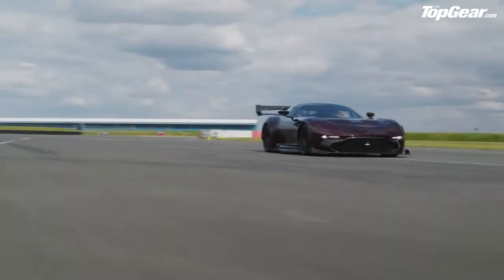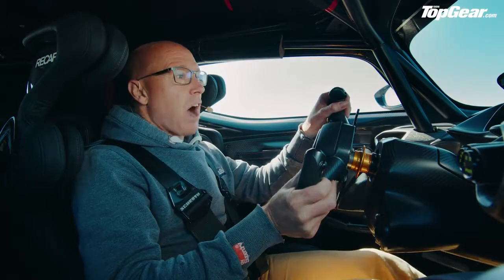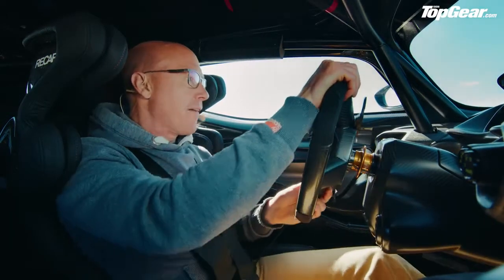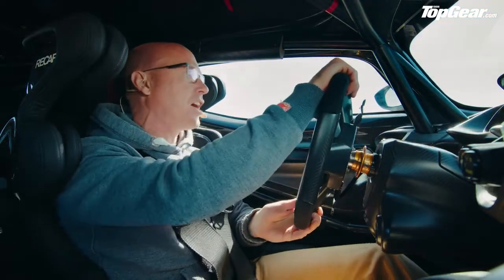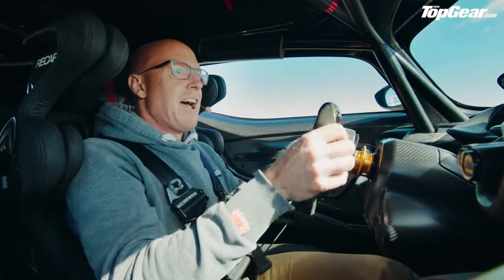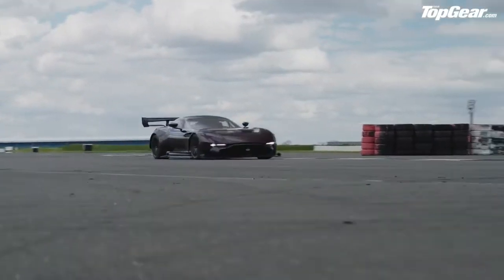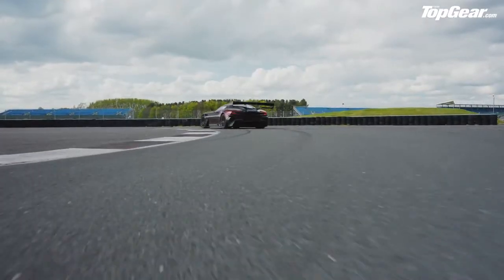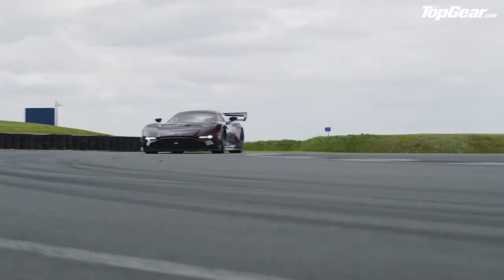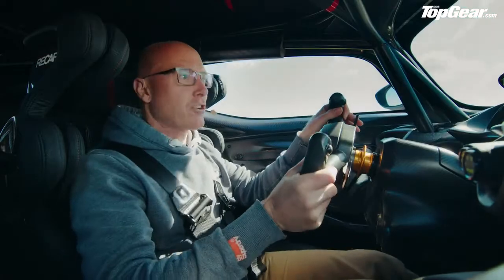It's been 5 years since the Vulcan came out, and other things have come along. I've driven the Brabham BT62 and the McLaren Senna GTR. And the temptation is to think because they're newer, they're better, they're more exciting, they're more visceral. Getting back in this thing again, I'd forgotten.